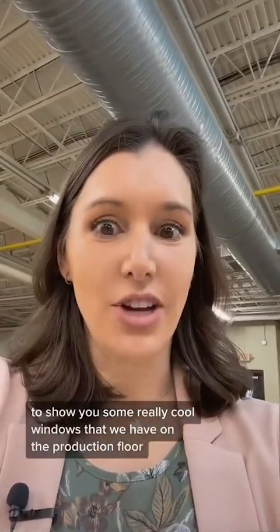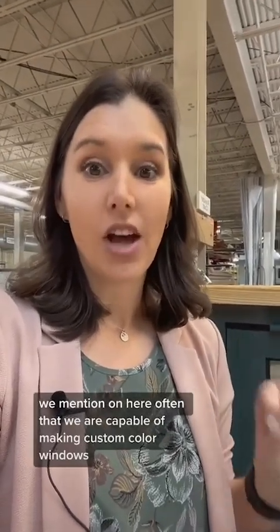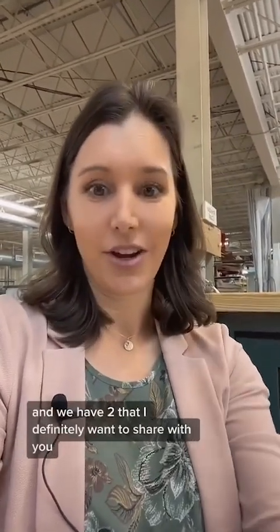windows that we have here on the production floor. We mention on here often that we are capable of making custom color windows to fit your design aesthetic, and we have two here that I definitely want to share with you.